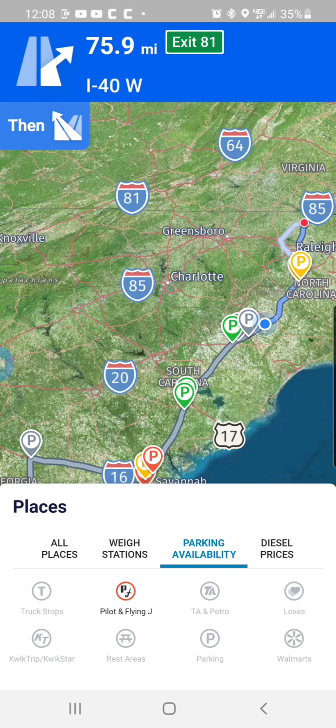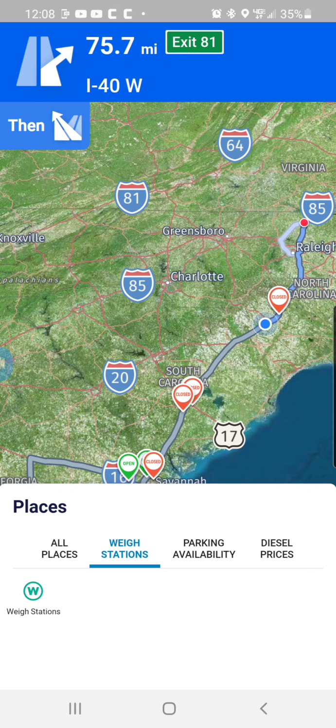Then you got parking availability. That comes in handy as you're getting closer to running out of hours and trying to figure out where you're gonna rack up for the night. Weigh stations, of course, that one's everyone's favorite. In fact, I think most people that ever heard of this application heard about it because it'll tell you if the scales are open or not. As you can see, where I am on the blue dot, I'm heading north and there's one more scale in my path and it appears to be closed.